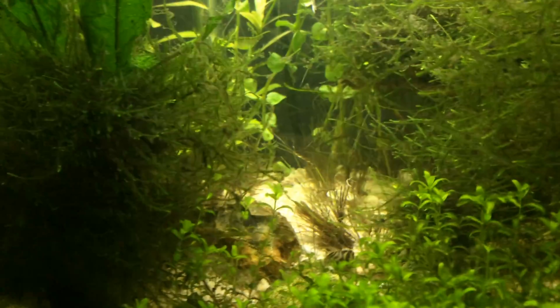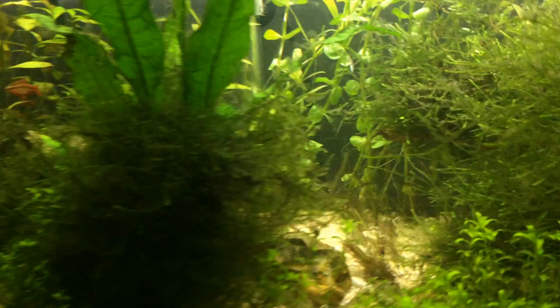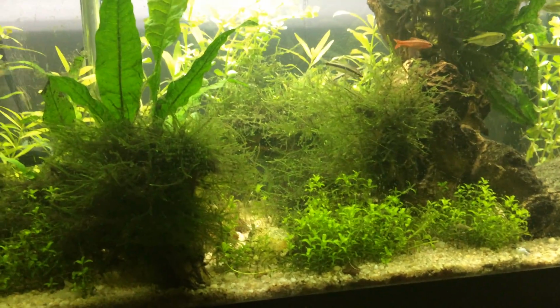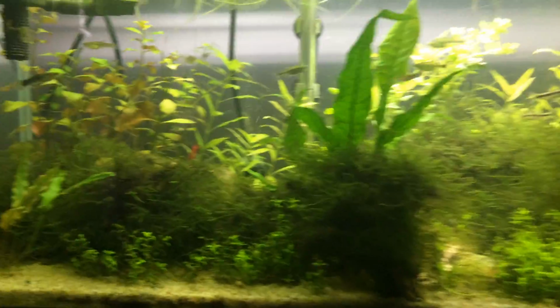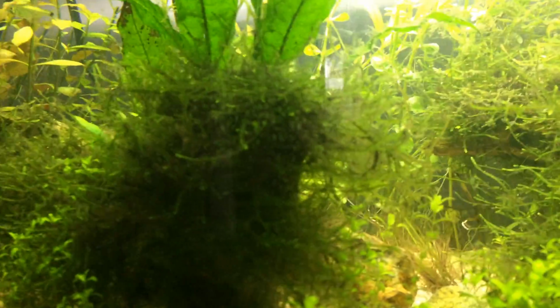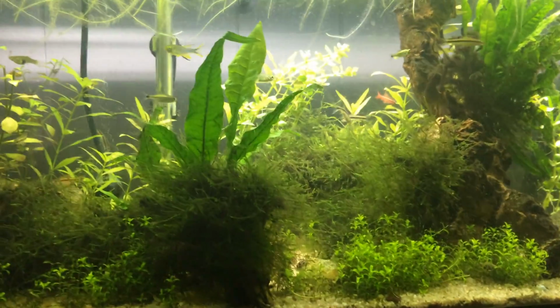So I actually gave the hair grass a pretty massive haircut. Somebody pointed out to me on one of the forums that hair grass is nice, but it is a ridiculous algae magnet, and it really was. I had blackbeard algae growing all over it. So I don't know if it will come back or not, but here we go. I chopped it down to nubs. I mean, I whacked the shit out of it. And we'll see what happens with that, because it was just covered in algae and I didn't want to deal with it anymore.